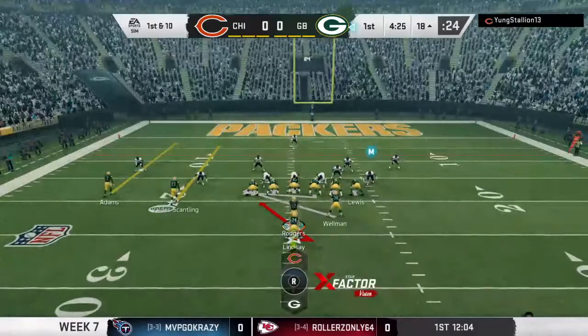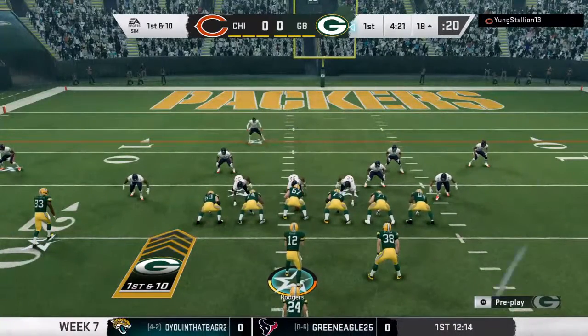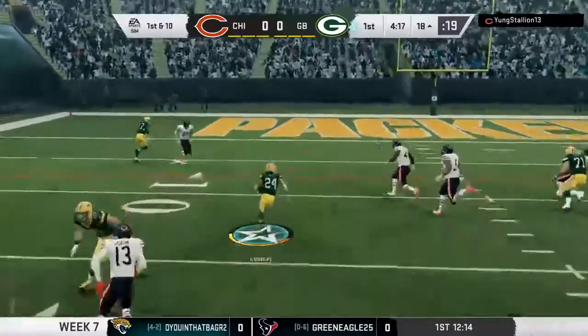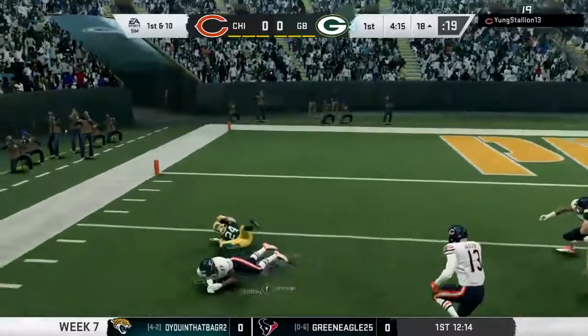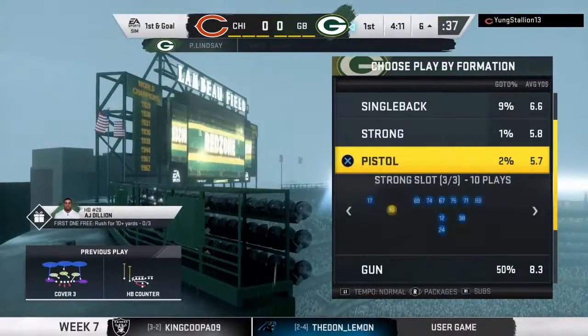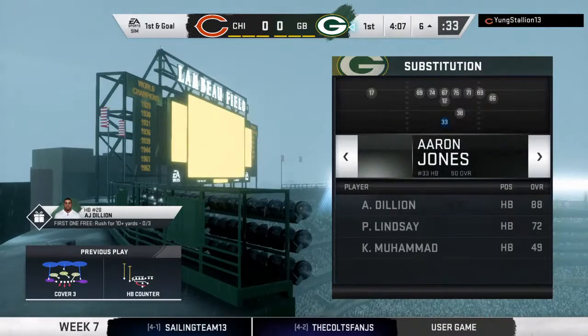Our game not even 2 minutes old, but a quick red zone opportunity. They have a 1st and 10 at the 18. They'll run for the first time with Phillip Lindsay, and he will be brought down at about the 6-yard line. Back-to-back nice plays, 12 yards that time and a first down.